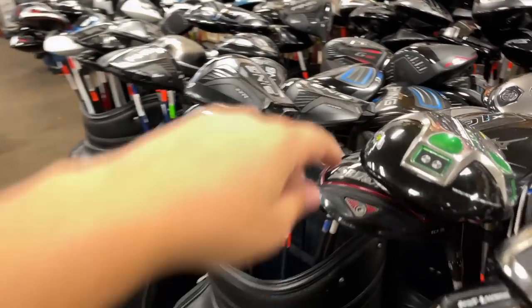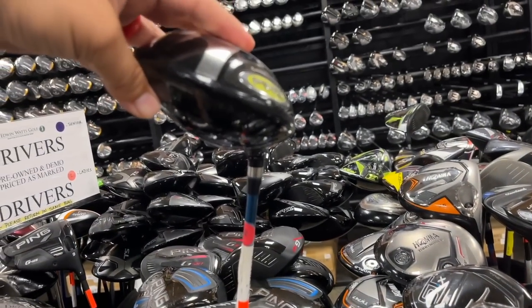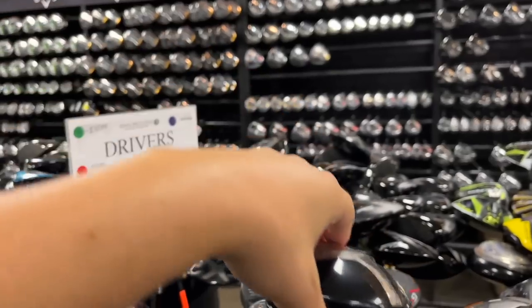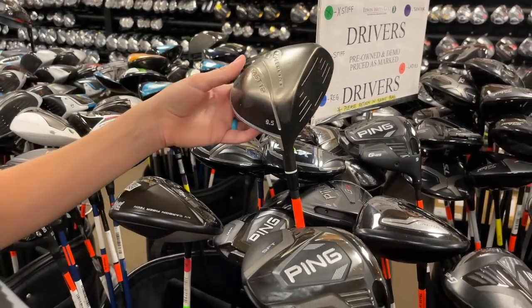Got an old school Ping Rapture. This is the V2. Nope, the regular first one. Another one of, I think this was the first carbon. We're going all over with the carbon. The first composite Ping driver. Got an Adams Speedline Fast 12. For $50? That's not a bad deal on that.